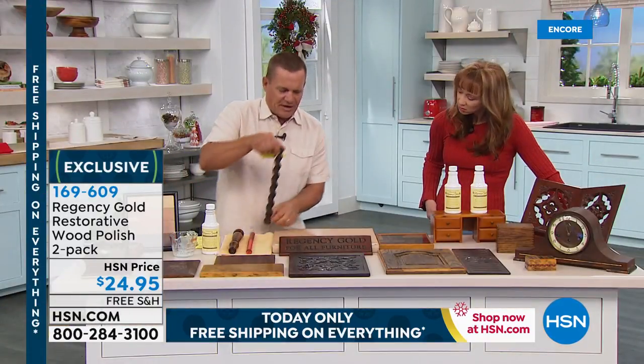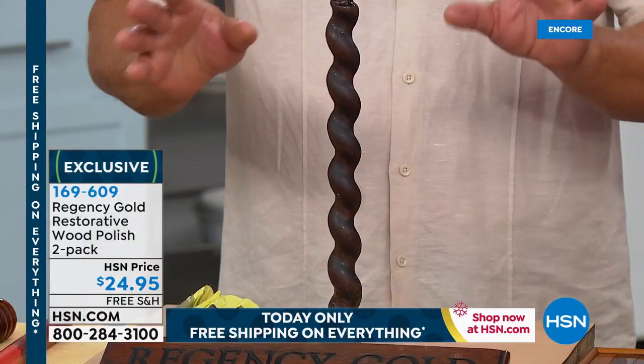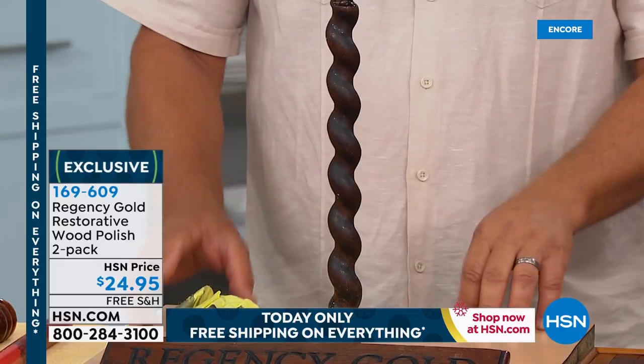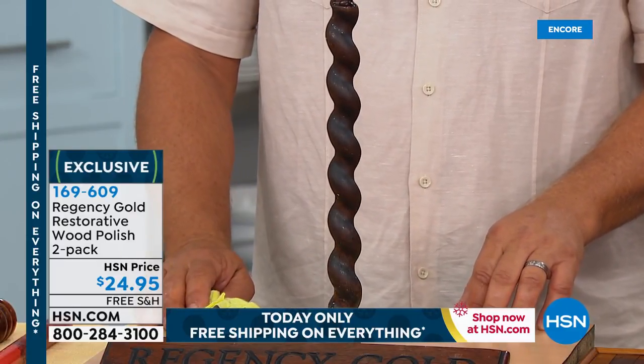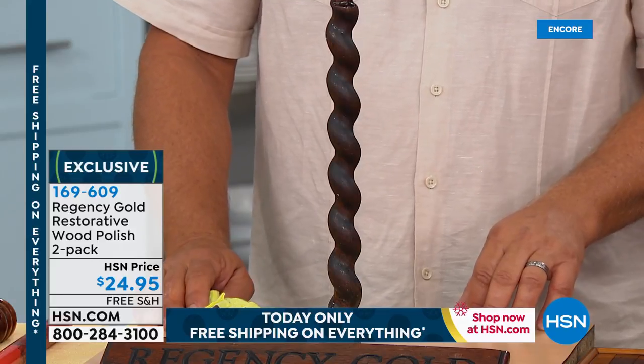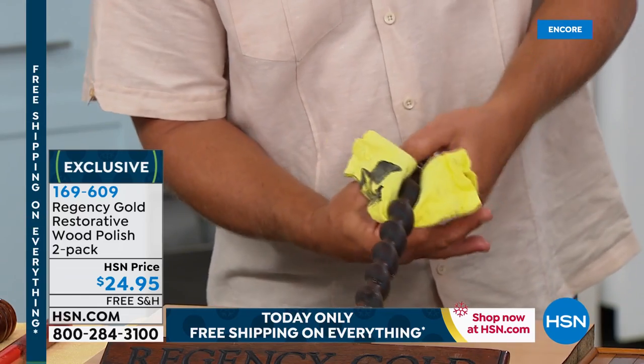Now, this one, Shannon, this is my favorite piece of wood. It's a piece of mahogany. Okay? It's a very dark wood. I love it. It's rich. But this is all that's left of an antique chair. Now, we're going to take a quick before shot. Okay, just a live snapshot here. Just so we have a quick before and after for you guys at home.